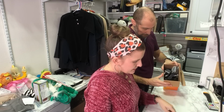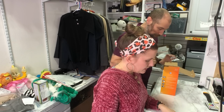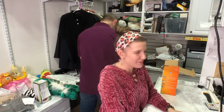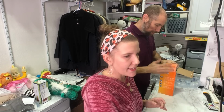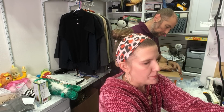So this is the AT&T 2 cordless 6.0 handset answering system with extra large display. We paid free for this. I love it when we pay free. I have no idea where this came from. Is this like an auction leftover or something? I have no idea, but it was free. So we should weigh it to see how we're going to ship it.